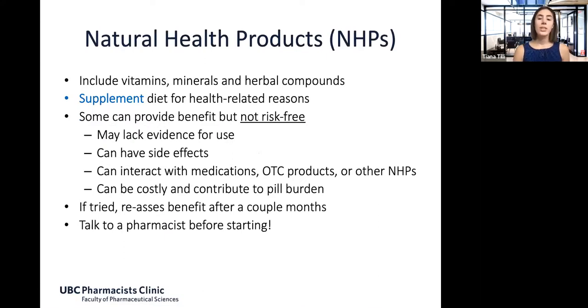Okay. So now that we spoke about some of these non-motor symptoms, I'll speak about natural health products specifically related to non-motor symptoms. So when I'm talking about natural health products, I'm talking about things like vitamins, minerals, and herbal compounds, and they're often used to supplement your diet for different health reasons. Do keep in mind that while they can provide benefit, they aren't risk-free. So just because they're natural doesn't mean that there's no risks.